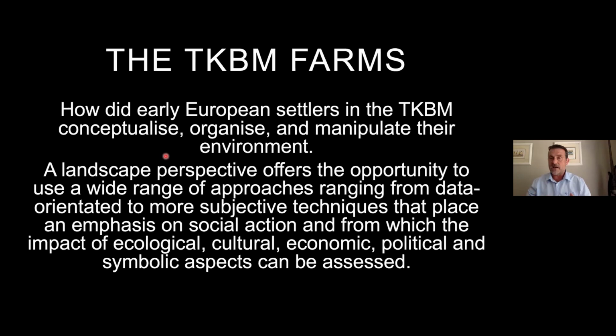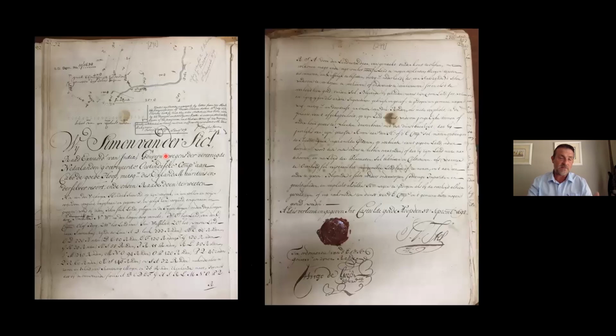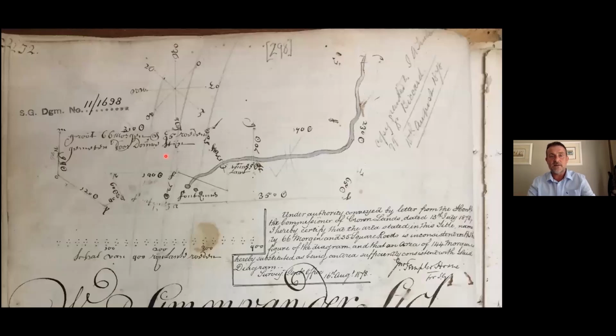Okay, I'm nearly going to finish now and then give you time to ask. So what I'm using, these are title deeds. This is the title deed of Dimas Dal, Hendrik Sneven. And you could see the outline there that's been drawn of the diagram.